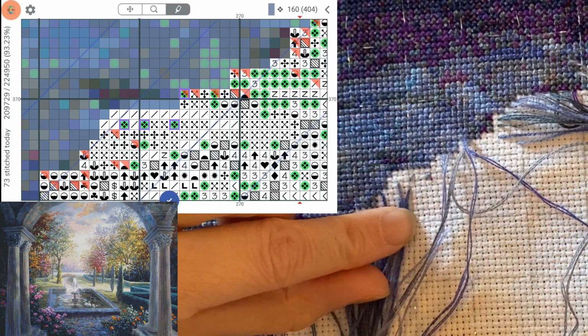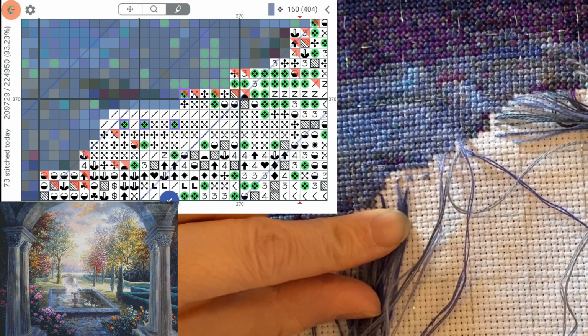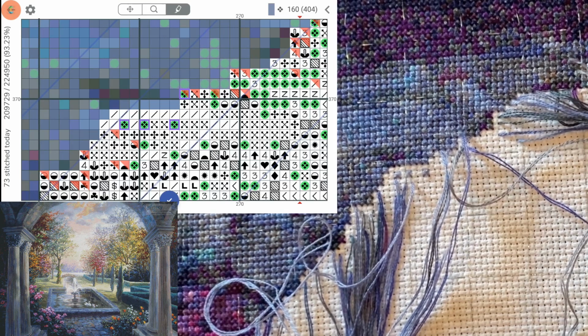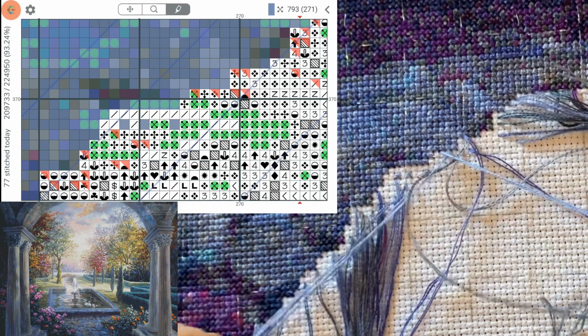Occasionally that happens. I'm not so strict that I can't do that, so I don't do it very often, but yeah. Like I always say, I don't have many major rules here. I just follow the colors, so sometimes that means going outside. I call them guidelines, not rules.